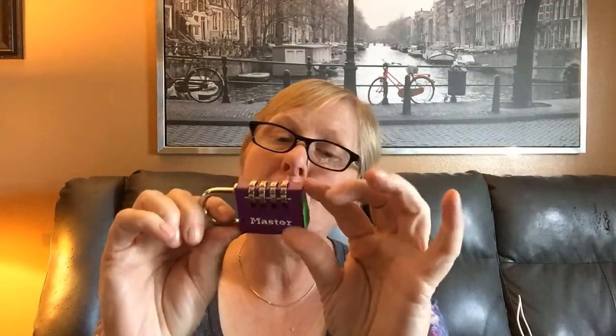Okay, moving on. Picked up this padlock because I thought it was cute, and the combination is math. It's got letters instead of numbers. I paid 50 cents for that, and you never know when you're going to need a good padlock. You never know. So I do like vintage, like really vintage ephemera and just collectibles.